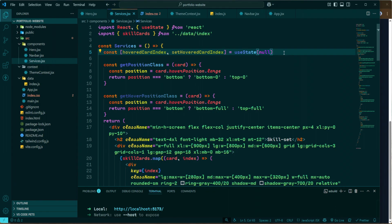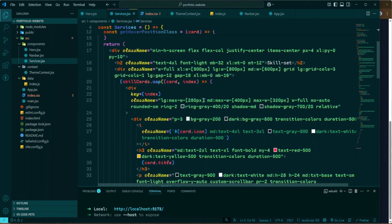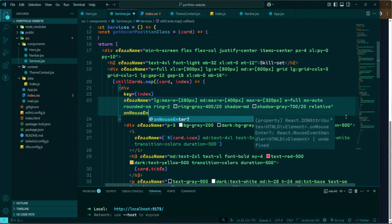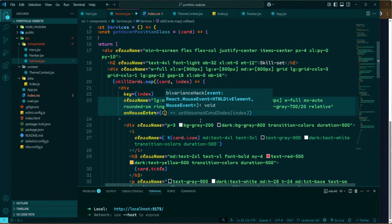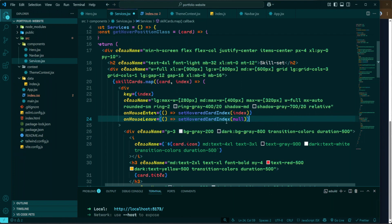Now that we have this state variable, we need to apply onMouseEnter and onMouseLeave event handlers to each card. So down below, we have to find the card, actually this element here. I'm going to add here onMouseEnter, and I'm going to pass here a callback function. And as you can see, we have here setHoveredCardIndex with the value index. When the user hovers over a card, hoveredCardIndex is updated to store that card's index, triggering the hover effect. Next, as you can see, we need onMouseLeave, then setHoveredCardIndex with the value null. When the user moves the mouse away, hoveredCardIndex is reset to null, hiding the hover effect.